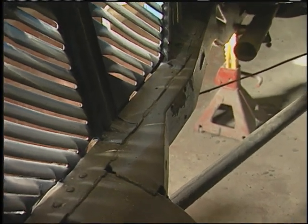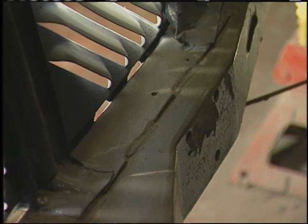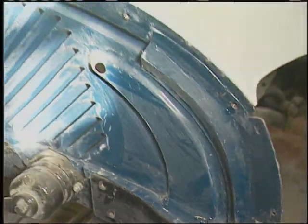You have to cut it loose from the frame to take it off. And you can't go beyond this either. This doesn't come off. It just doesn't unbolt. All you unbolt is the hood and the fenders. That's it, huh? And the rest of it is welded together.